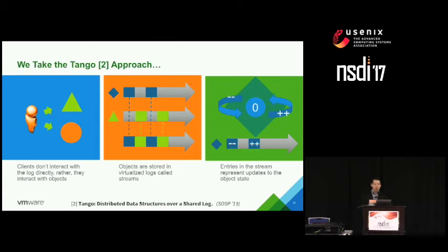So in vCorfu, we take the Tango approach to build an object store on top of a shared log system. So clients don't interact with the shared log directly. They interact with objects that are managed by a runtime, which manages interactions with the log. And in vCorfu, we built a runtime in Java, and that automatically takes plain Java objects and turns them into vCorfu objects. You can read more about that in the paper.